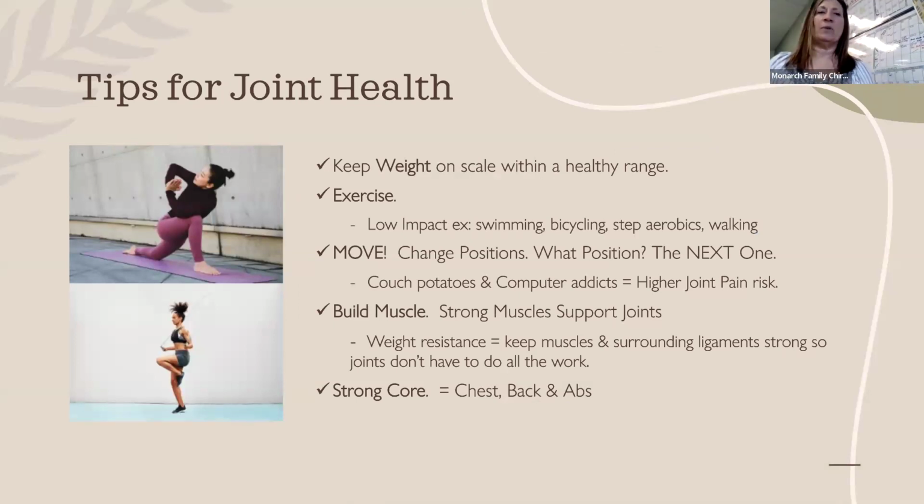So, tips for joint health. We're going to cover a handful of them, and hopefully none of these are big surprises to you, but there's a component of how a lot of these come together that is really valuable. It is important that we have less weight upon our structure, as that will create more stress upon a joint if we're not in a healthy range.